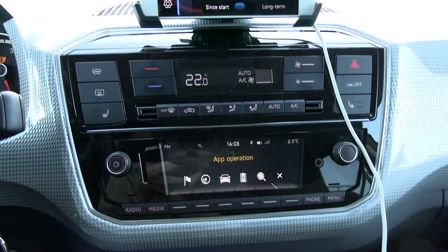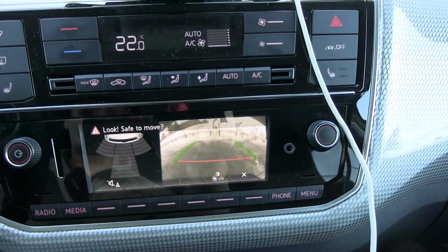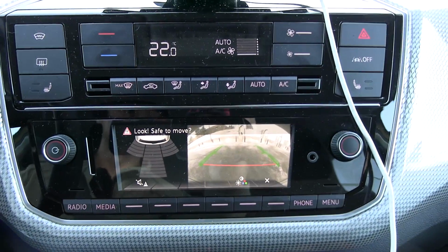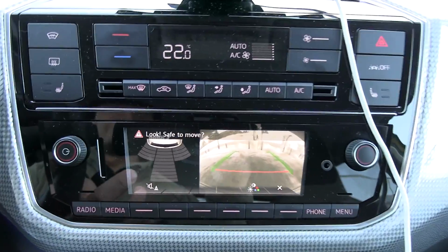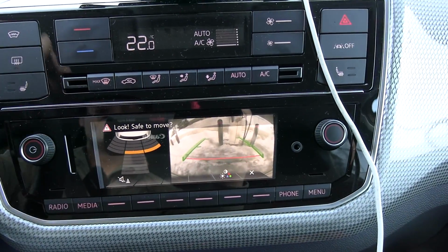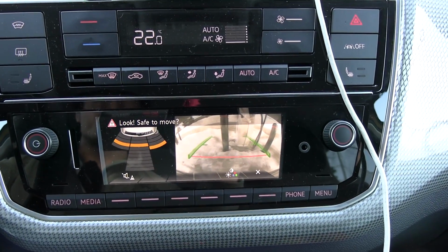Hey, look. It has a backup camera. It's an Asian sized backup camera. 1 inch. Oh damn. Wow, at least it's better than nothing, right? Oh, sensors also. Wow, not too shabby.